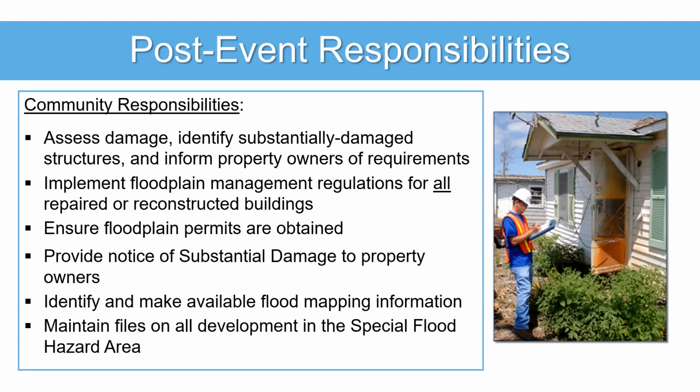You can even put signs up on entrances to subdivisions or just in common roadways, the grocery store, common access points. However you can get this word out, you really want it to get out there so that people get permits, come in and have a conversation about substantial damage before they go and do work, so you don't end up with a lot of violations to deal with people that have already been through a lot.